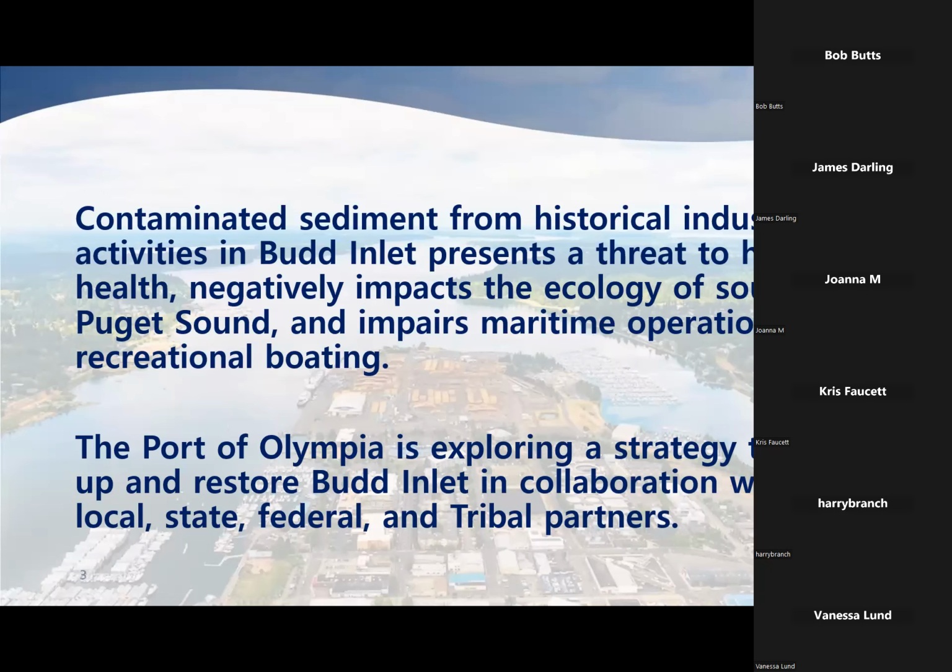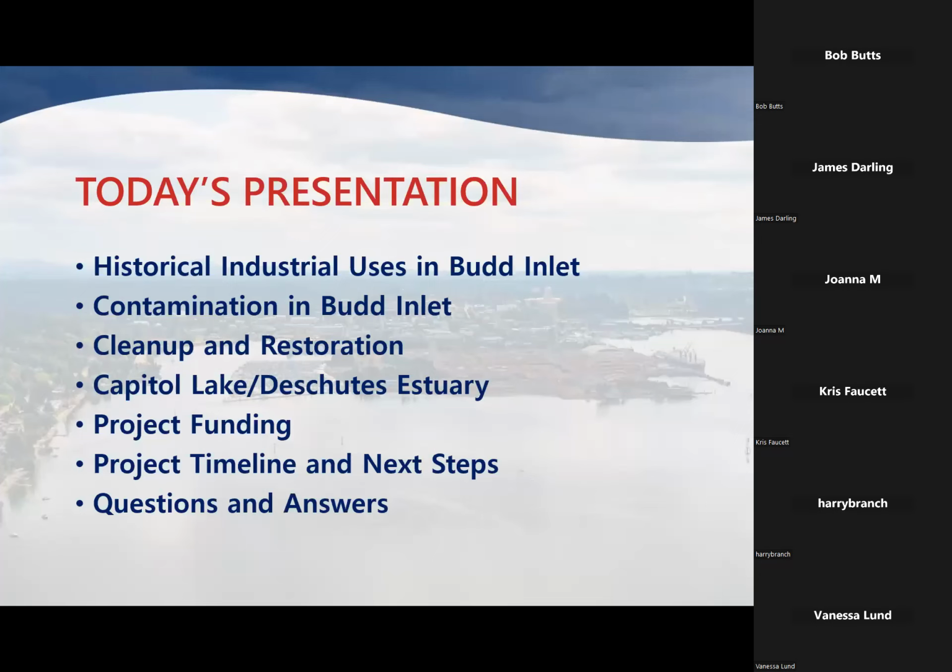And so right now, the port, working with ecology and actually under an order with ecology that I'll get into in a minute, is taking the lead for the cleanup and remediation of Budd Inlet. What I'll go over here today is just a little bit on the historical uses of the inlet. Where did the contamination come from? What is it? Why is it there? Talk a little bit about what we're envisioning for the cleanup and restoration. And again, that's a vision today.